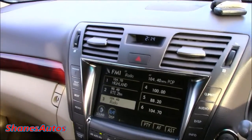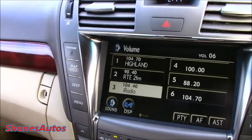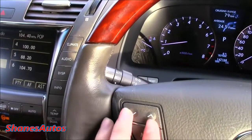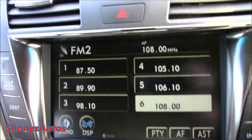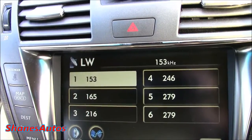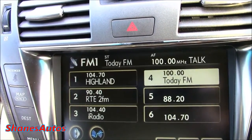Very, very good surround sound system. Crystal clear audio. And of course you got the controls on the steering wheel here as well. So for example, you use the arrows to navigate your radio stations if you like. And if you press mode, you can choose FM1, FM2, FM3. Not very sure what LW and MW stand for specifically.